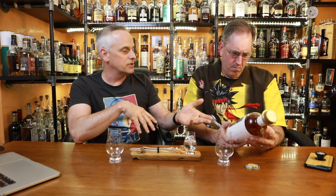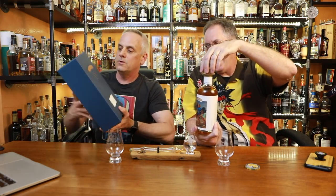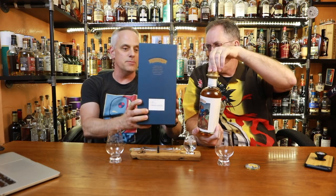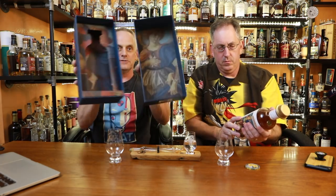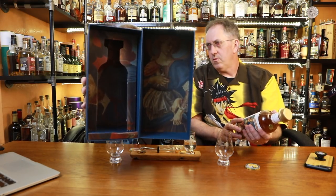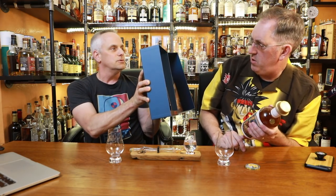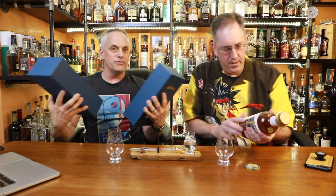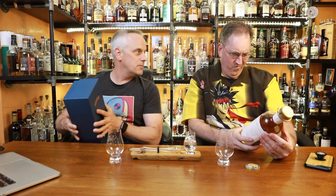They've also departed from the standard Compass Box bottling. This is a much different bottle. It's like its own whiskey. Now, it did come in a nice display box as well. It's got a little tie that goes around it. You open up the box, and on the inside the painting is continued of Tobias and the Angel. Holy moly. If you have enough room on your shelf, you can display it behind you.